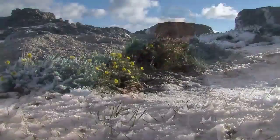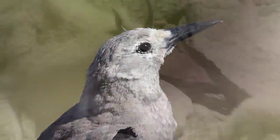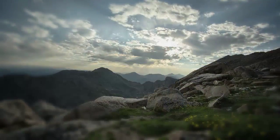Life at these elevations is existing on the fringe. It's hard to believe that life could even persist here, let alone thrive. Join me on today's expedition as we find out just how they do it, here on the rooftop of America, the Colorado Rockies.